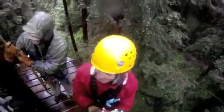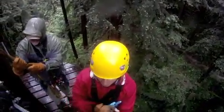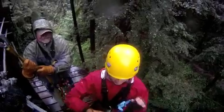Don't want to say goodbye to the redwoods? I like it up here. I'm short. It's nice to be tall for once. Yeah, I'm always short. It's nice to see it from a bird's perspective. Grand perspective, yeah.